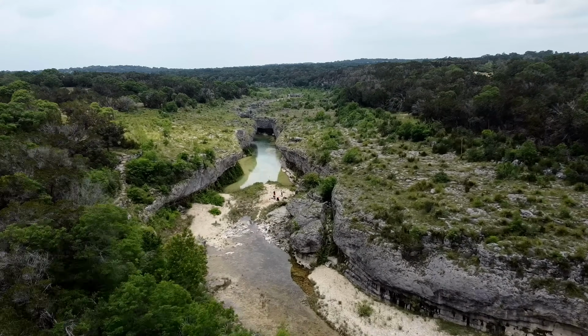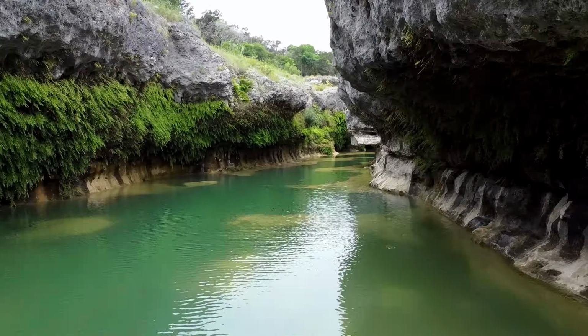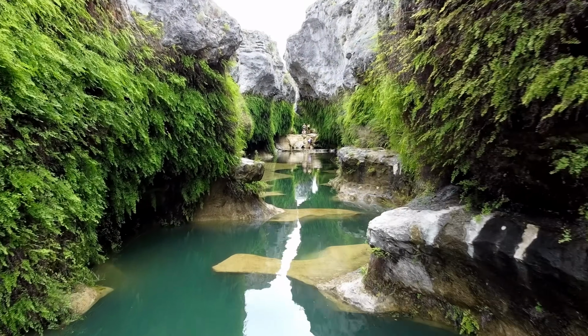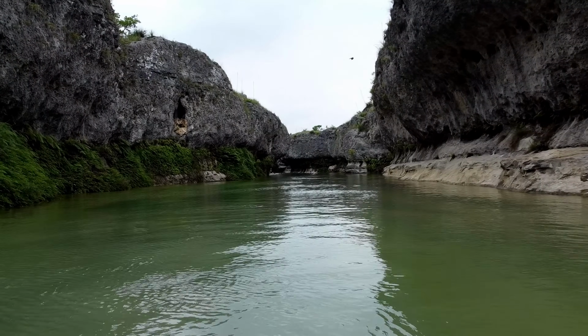This is incredible. We began our hike this morning at around 6:45 a.m., hoping that we had what it takes to emerge victorious against arguably one of the most strenuous hikes in Texas. And now, at about 2 p.m., we finally reached our destination, and it did not disappoint.